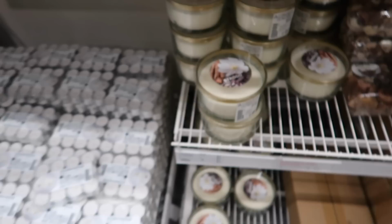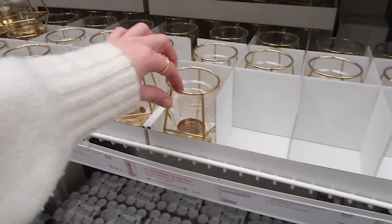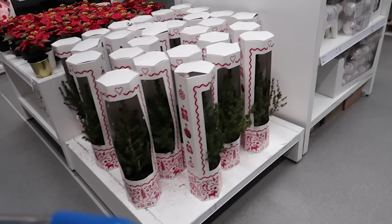I've noticed on some of their festive edition candles, they have like a gold trim, which I think is perfect for my decor, but I just don't need any more candles right now. And then they have these cute little tea light votive candle holders. Oh, these cute little baby trees. It must be in the outside section, but I have read that IKEA are selling Christmas trees for £29. And then you get a £20 voucher to spend in January.